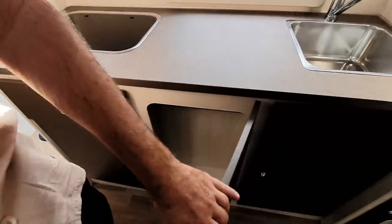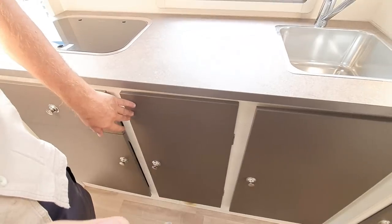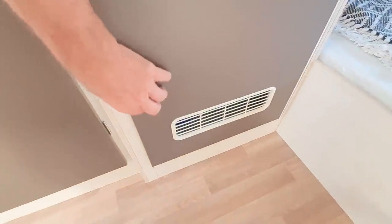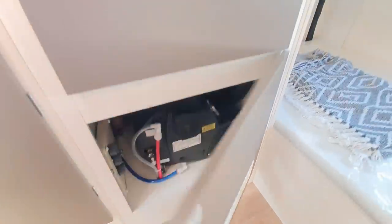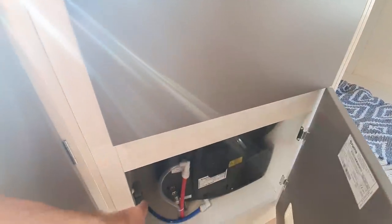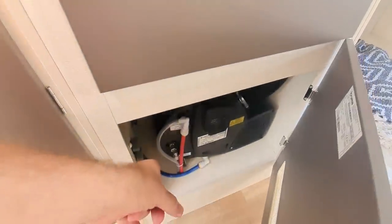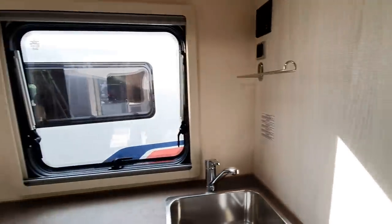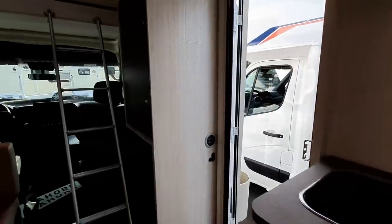See where the boiler is. So should you need access to it, you can get into it reasonably easily. There's the gas, sorry, here you go. That's where you turn the gas on. Where's the fridge, you may be saying? Well, it's down here. There's the fridge.